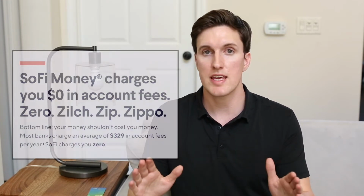Now, even though SoFi is a technology company, they still do have the common debit card that you see with any normal checking account. This debit card works just like any other debit card. It's very simple. You can use it anywhere. Me personally, I don't actually use that debit card. I work straight through my app for all of my features on that account because their app is very, very clean.